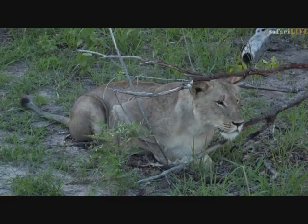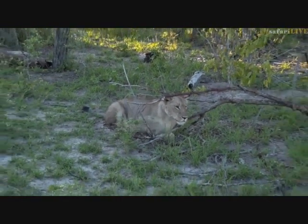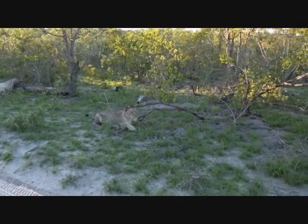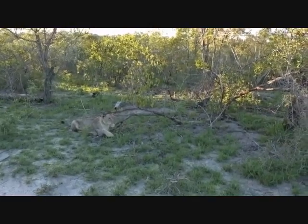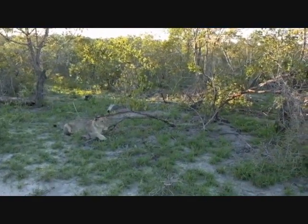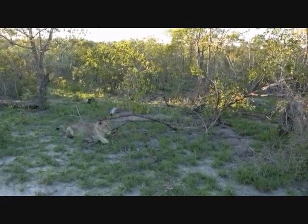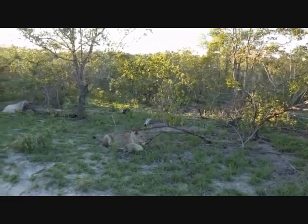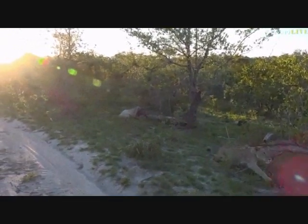Now, just looking behind me, the buffalo are about 30 meters? No, 50 meters. So 150 feet or so. Just keep an eye on her. The male has not moved. He's still lying. He's the young male of the Tsalala Pride. Here she goes.